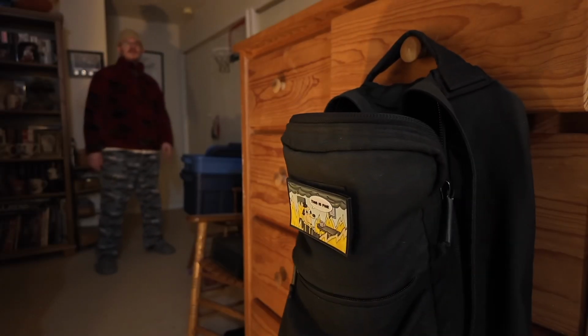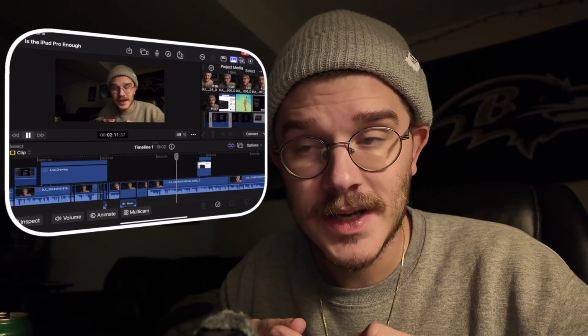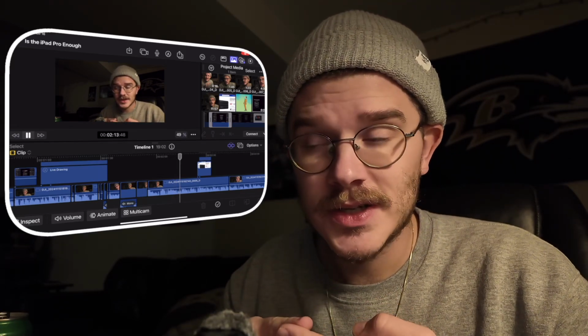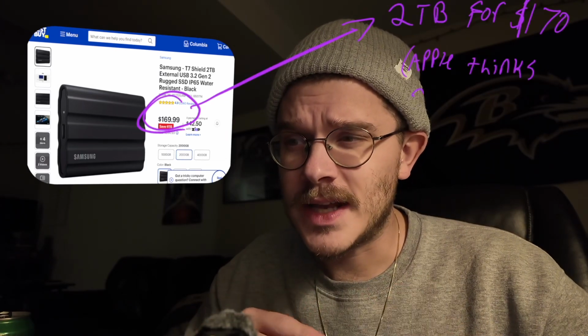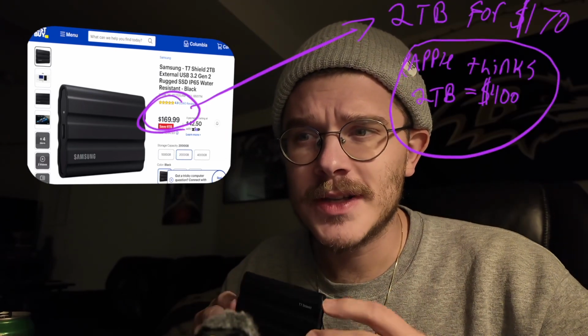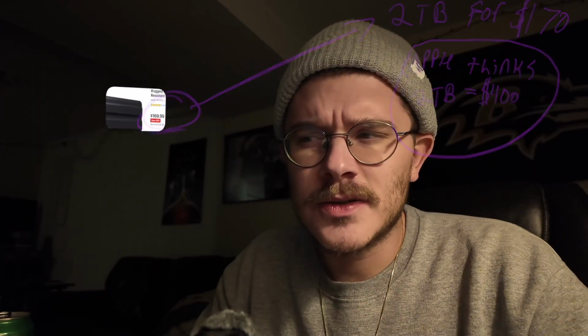The big upgrade for me with this iPad is that I have access to Final Cut Pro for iPad now, which I didn't have on my A series iPad, and I can edit directly in that application off of a hard drive. So upgrading the internal storage didn't make sense for me when, this is anecdotal, but I've noticed that I seem to get better performance editing off of a hard drive than I do on internal storage.